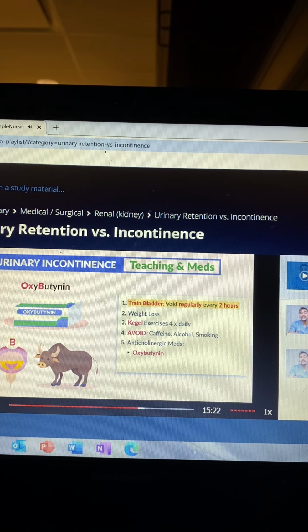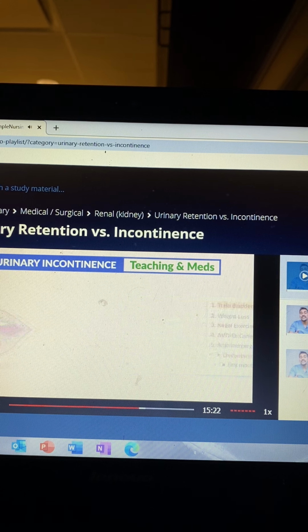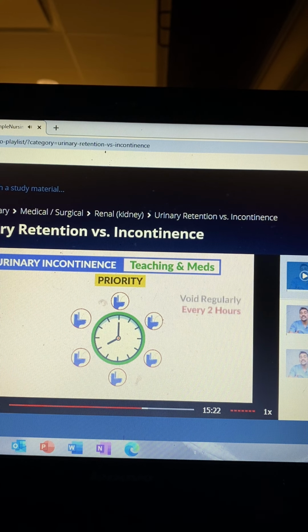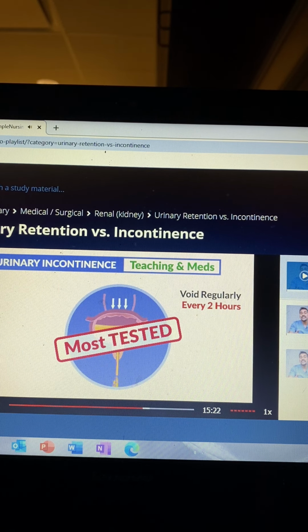Now, the big thing to write down about this is the dry mouth as a side effect. So this is an anticholinergic. So just think it's anti-secretions, which means no secretions, we have a dry body. But again, out of all these, the priority over all are voiding regularly every 2 hours. This was the most tested and most stressed for that stress incontinence.